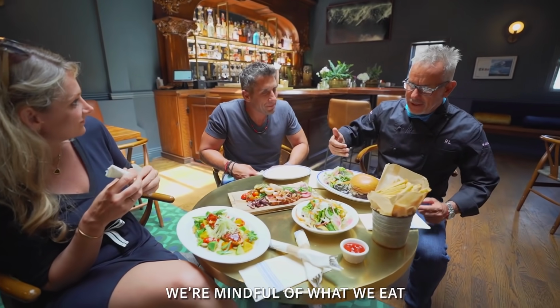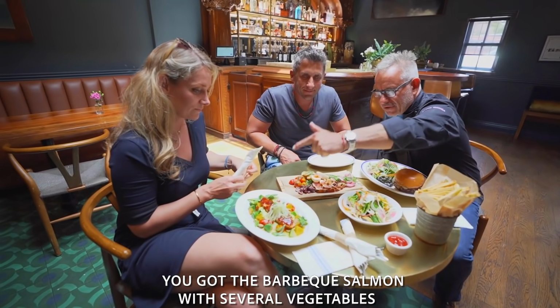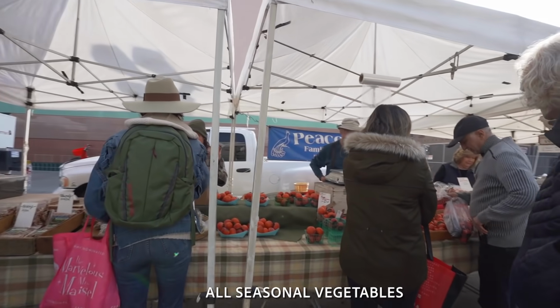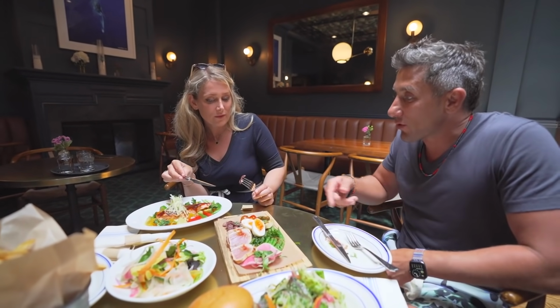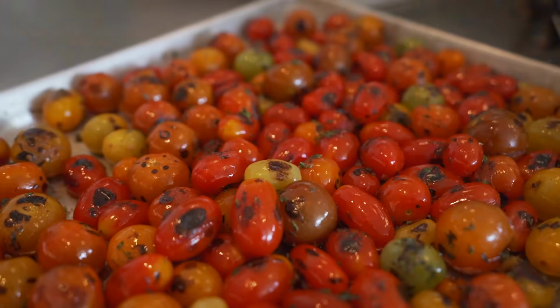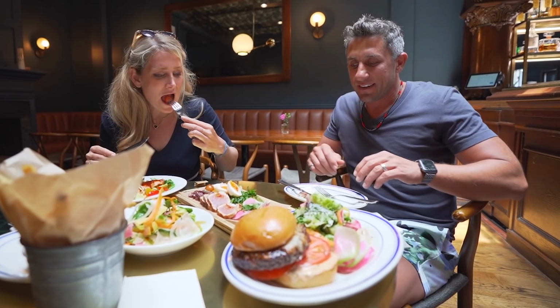We are what we eat. We're mindful of what we eat. It's grass-fed beef, you've got the barbecued salmon with several vegetables, all seasonal vegetables. People underestimate how much work goes into sourcing. And how much you can taste, like in a tomato, you can be like, this tastes like Southern California.